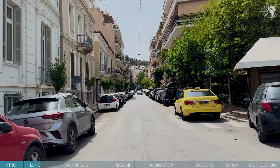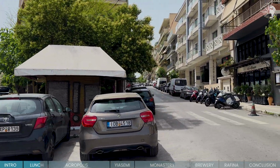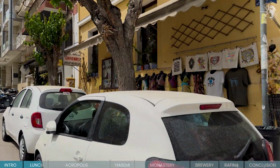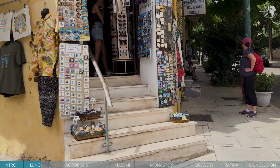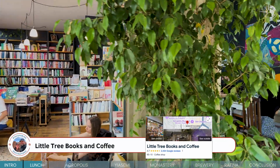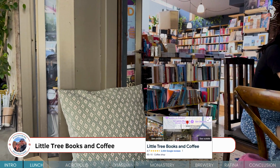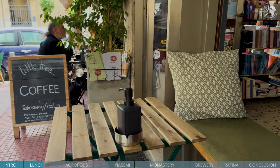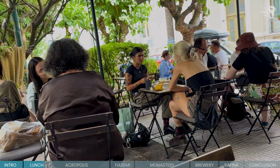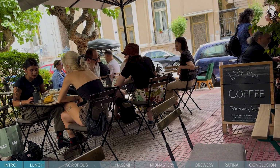Once we left the Lot Café Bistro, we wandered around a little, from one shop to another, which is when we noticed that we were really close to another spot Ellie bookmarked. It's called Little Tree Books and Coffee. This place is a dream for book and coffee lovers. With its multilingual book collection and chilled out vibe, it was the perfect pit stop before heading to the Acropolis.